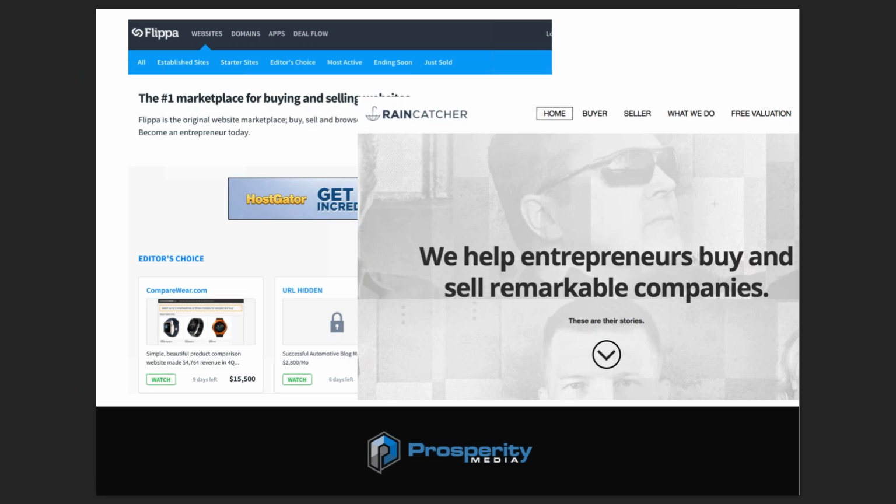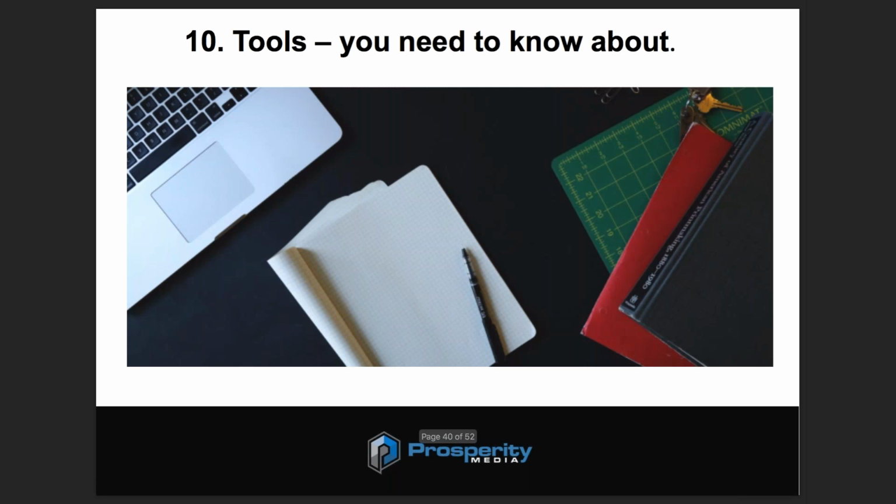We've had quite a number of clients that engage in website acquisition for growing their user base. It's definitely a strategy that works. Sites like Flippa.com, if you're looking for a deal under 100,000. Sites like Raincatcher, these are for more high-end deals. There's numerous website brokers out there you can talk to for acquisition.